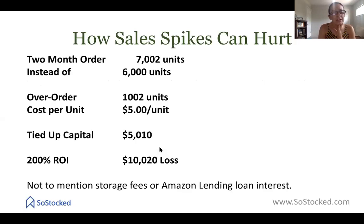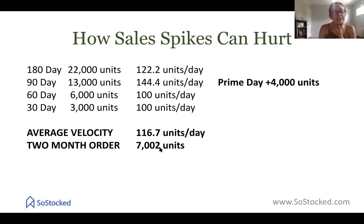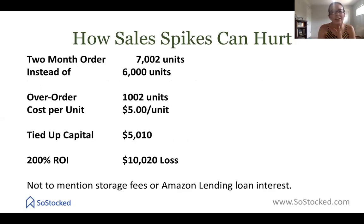And it bumps the order up into 7,000 units. So that's 1,000 units additional to what you actually needed, right? So if you were paying for a product that cost $5 per unit, that's $5,000 in additional capital that you're tying up for that period of time. So if you could take that same money and get a 200% return on investment, right? If you bought a product for $5 and sold it for $10, you would be losing $10,000. Not to mention the storage fees.